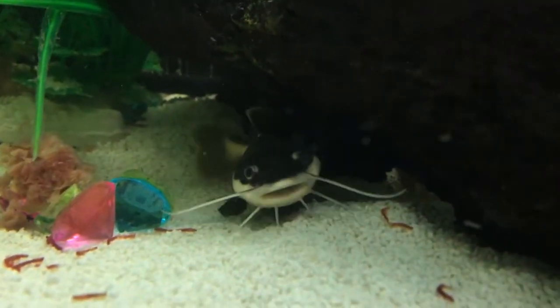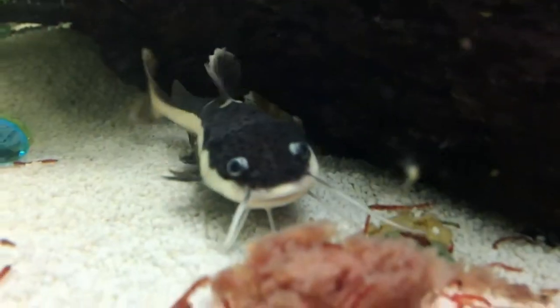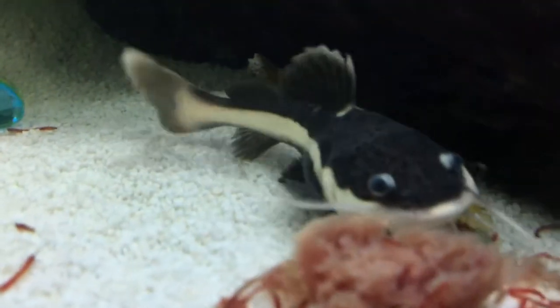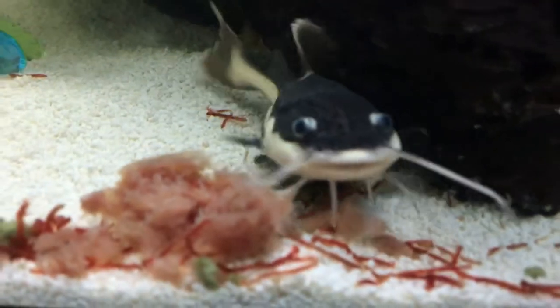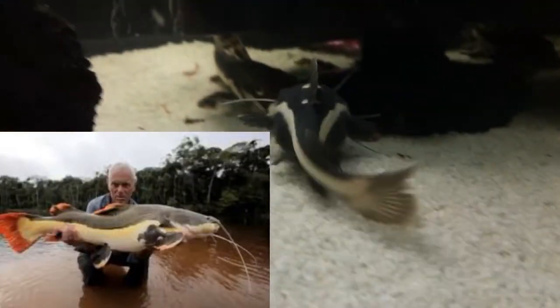So check this out. This is what I had ordered. This right here is an original redtail catfish. I bought him off of angryfishsales.com. He's an exotic, you guys, and he's super beautiful. I can't wait for him to get to his potential size.